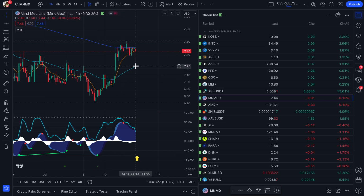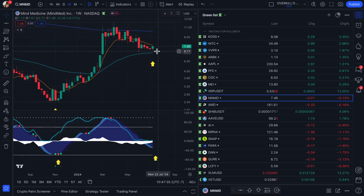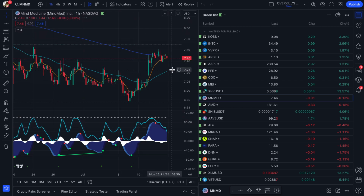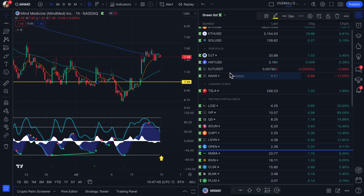Okay, if we pull back to this 50, I want to buy it at 7.22. That's my buy. If it comes down to $7, I want to eat it up. Why? Because the weekly closed really, really nice last week. And look where we are on the wave on the weekly. So the weekly dot is coming on this, and I'm anticipating it here by buying and using a stop loss at 7. So I'm moving that one up to looking to buy.